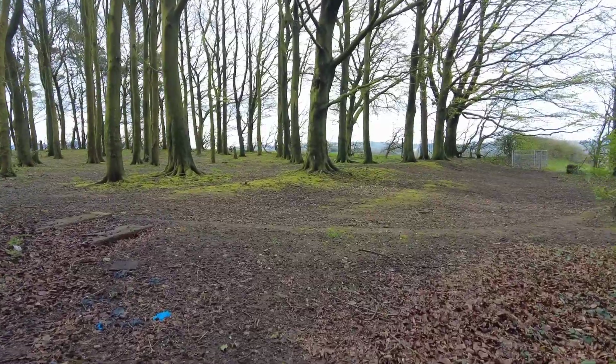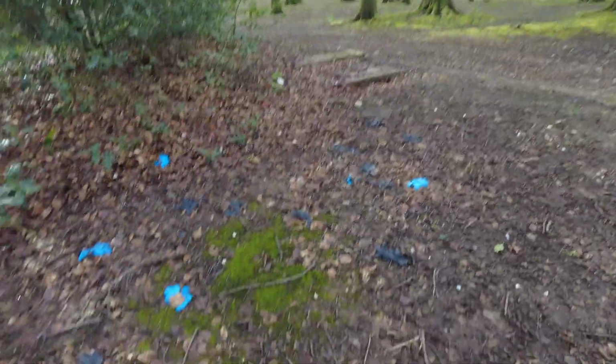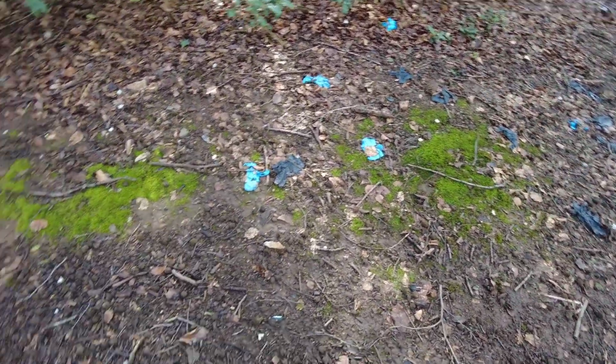But the only thing, what I find a big problem with places like this, is litter. You can just see how much litter's placed on the floor. It's a real shame to see our countryside getting like this with all the litter, bags. It's killing quite a lot of wildlife over time.